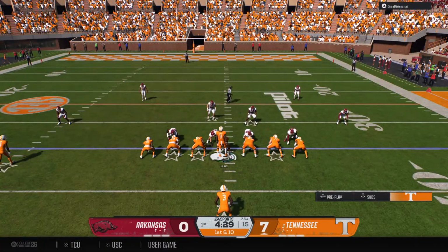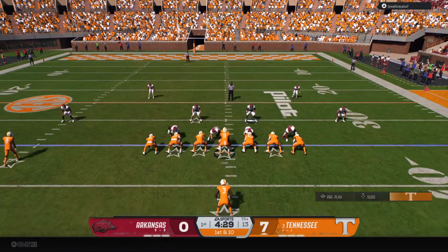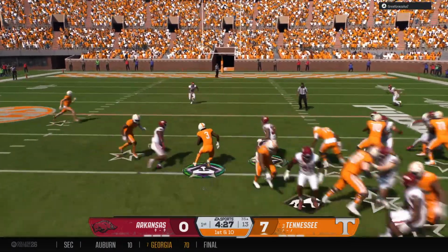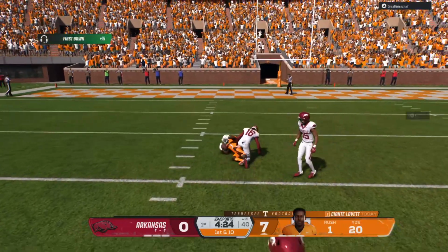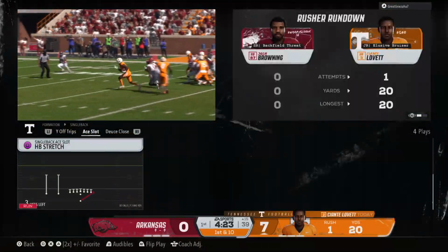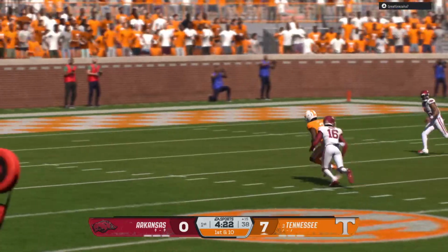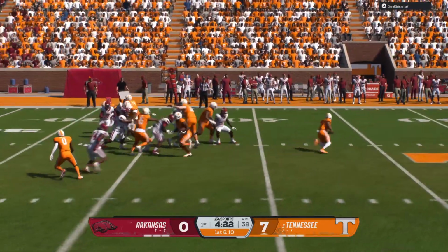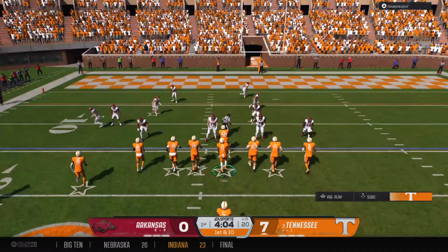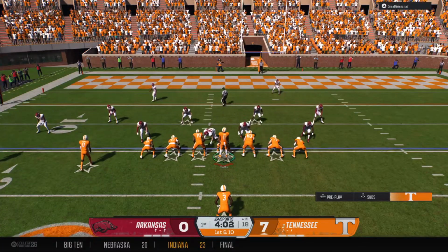So here is the Tennessee offense. Already a solid start to this one. Now back to work with this. Oh, he's got some space. He's finally stopped and brought down at the 15. Well, on that one, they decide to attack the left outside on the ground. And you see the speed by the ball carrier there, Reese, picking up a huge chunk of yards.